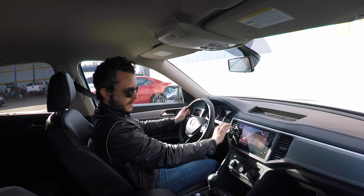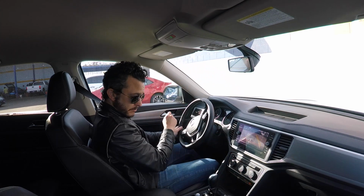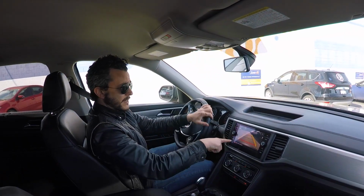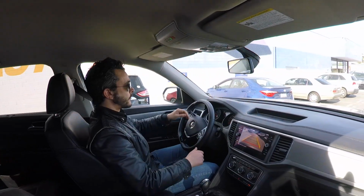Shall we? Let's get that aircon pumping. It's a hot one today. Not that I'm complaining. I don't mind the heat. Very nice backup camera. Very nice graphics on it, too. That's really good.